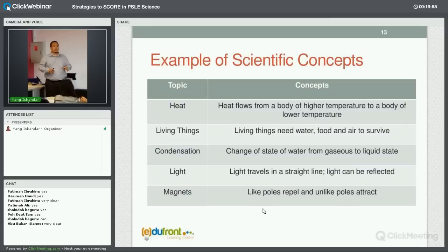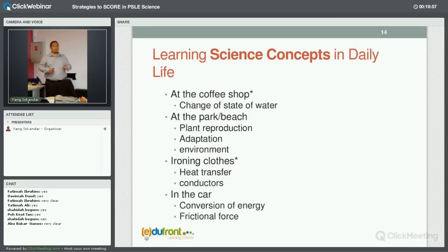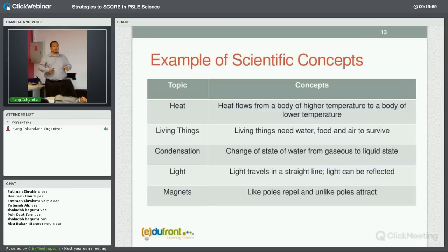Now, how to inculcate the scientific concepts? In schools, what they learn is through experiments. The teacher teaches scientific concepts through the use of experiments. The teacher takes them to the science lab and makes them do experiments on heat, on light, and magnets. From there, the teacher will introduce them to the scientific concept, or the students will discover the scientific concepts themselves through the use of experiments. But some students did tell me that they rarely go to the science lab, so that's one of the things that you may want to assist your child with.